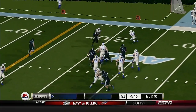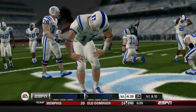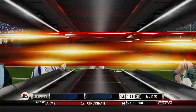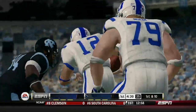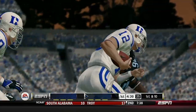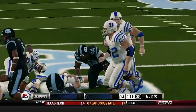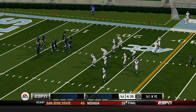That makes it first and ten. He's on the run. There's a fumble. And the defense is on it. That just shows you how determined this defense is. Great play by the linebacker to come up with the ball after the fumble. The offense gets ready to take their first crack at it.